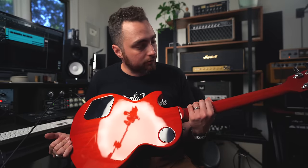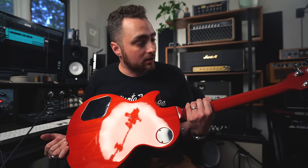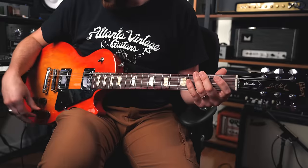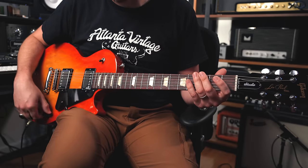But I think the main differences between the Studio and the Tribute really come down to the finish. This is a gloss nitro finish, and as you can see, they're also finishing the back and the back of the neck where they weren't with the Tribute. For the $300 price difference, you're not just getting a different finish, they've also included coil splits in both of the pickups. So you have push-pull pots on each one of your volume controls here, and with that you can basically take these humbuckers from a humbucking pickup to a single coil, which is a nice touch.